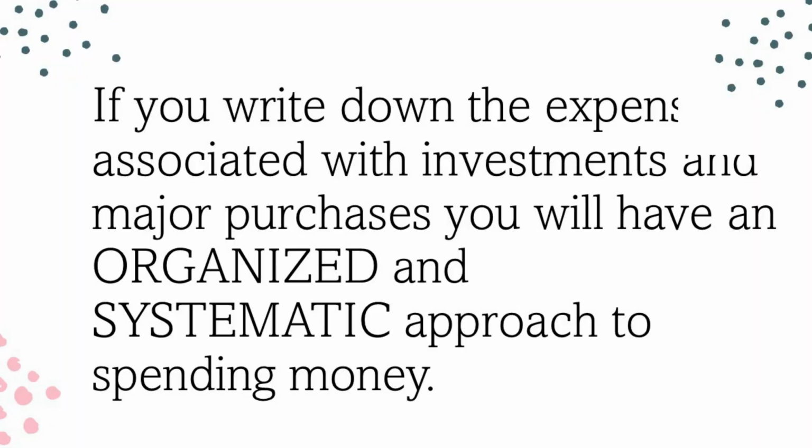People install solar panels nowadays, right? Okay, that's awesome, but what are the expenses associated with that? So anytime you're investing in something new or you're going to buy something that's going to be with you for a while, just think about the one-time expense or ongoing expenses that you might incur. So this is an organized process for investing that you can implement today.